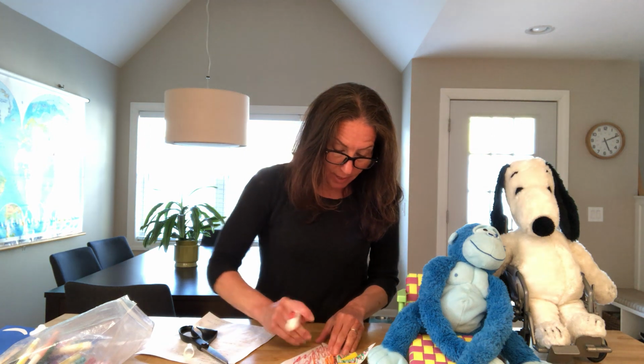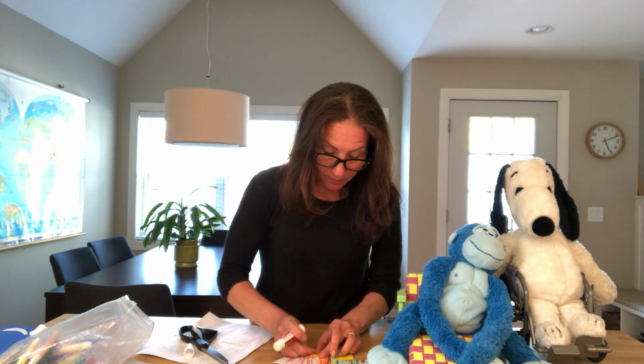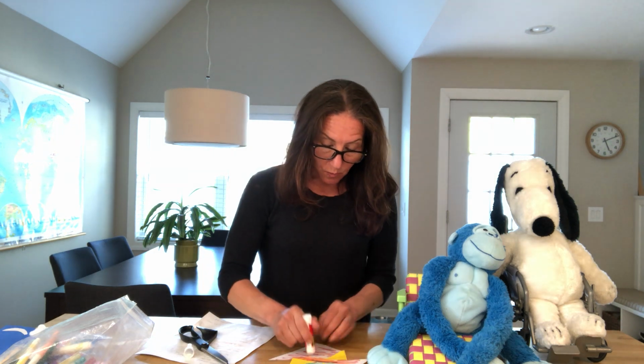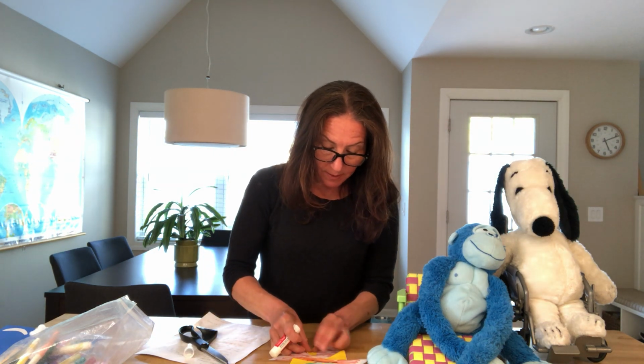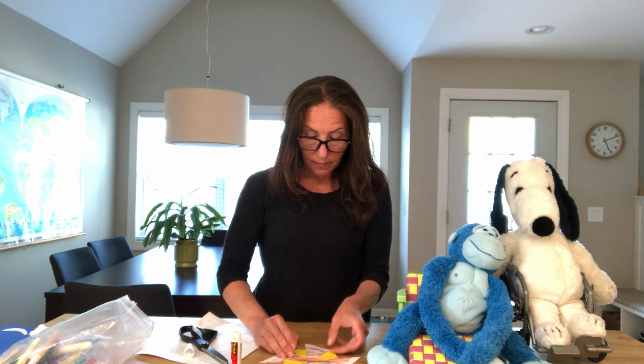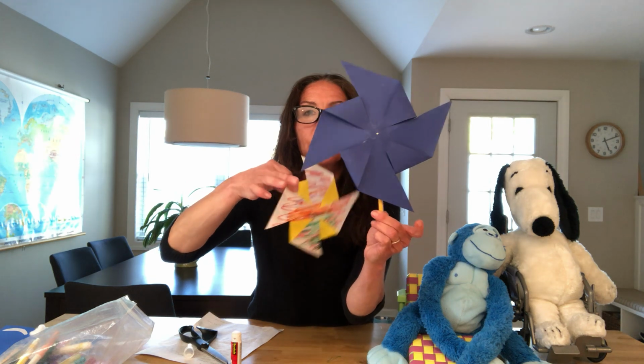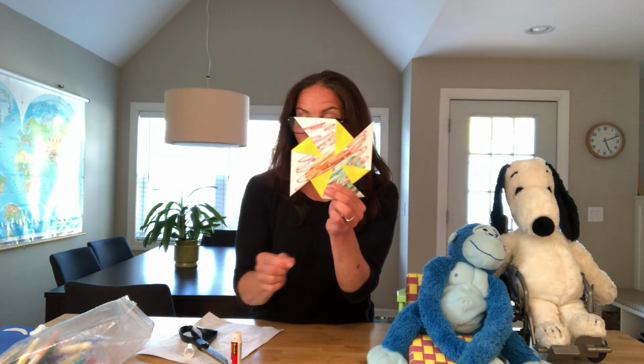I'm going to glue down my third flap. Like this. And then one more flap. Like this. Okay. And there you have the shape like my pinwheel. Right? Alright. Then we need something to hold it with.